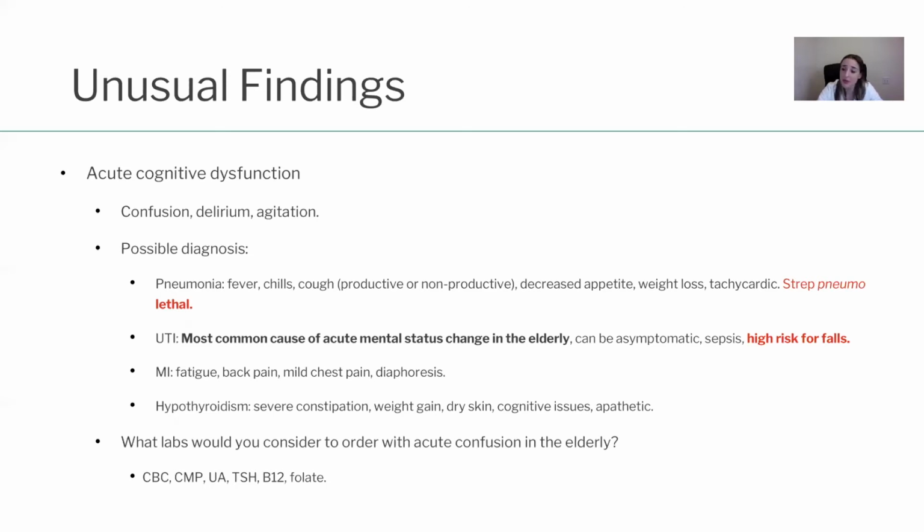All right, hypothyroidism, huge with the elderly. Severe constipation. Remember, hypo, everything is low and slow. So constipation, unlike diarrhea, which is fast, right? Weight gain, because they're not moving much. Dry skin, cognitive issues. They have apathy, right?